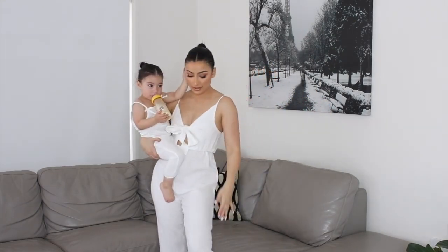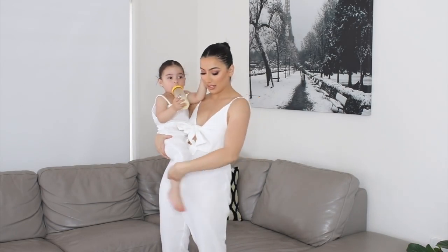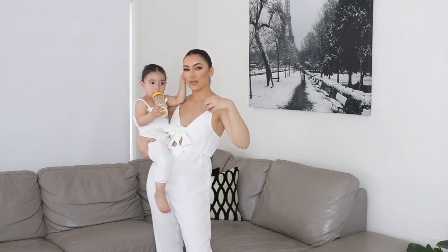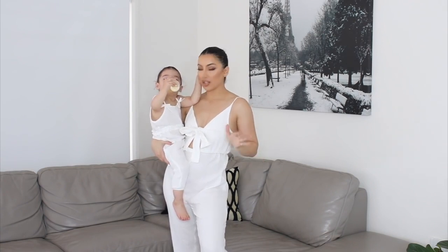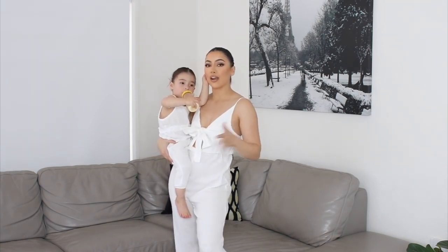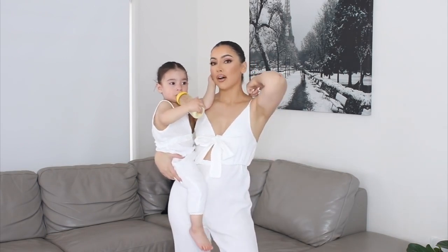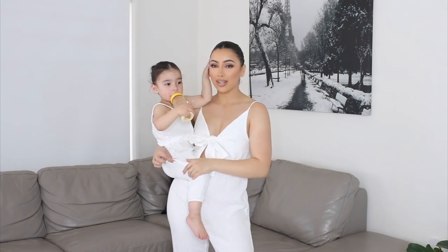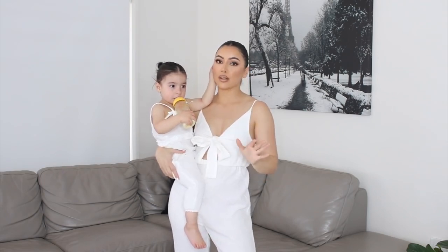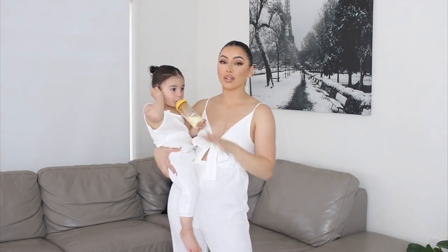The other difference between these two jumpsuits is that the women's one is a loose leg and the kids one is like a, what's the word, ruched? I think it's called a ruched leg. So you guys can see they obviously match really well, but the styles are a little bit different just to suit what fits an adult and child. The reason why I love this one so much for Ava is because the quality. They're all amazing quality for the price, but this one is 100% cotton.